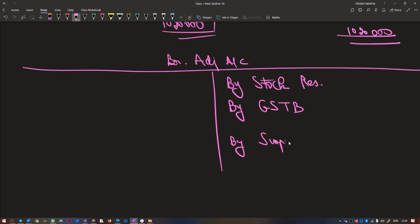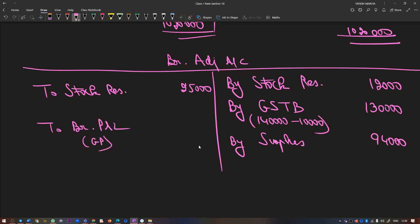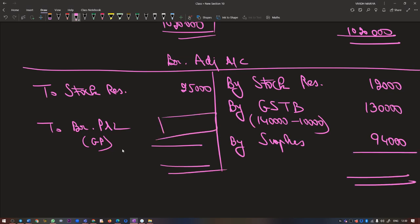I will say surplus. The loading is opening stock 840, the loading is this. Returns, the loading is reversed. Net loading 130. Closing stock reserve will be reversed. The closing stock is 150. The stock reserve is 25,000. This needs to be gross profit, which will be transferred to branch P&L. Gross profit: 12,000 plus 1,30,000 plus 94,236 minus 25,211.